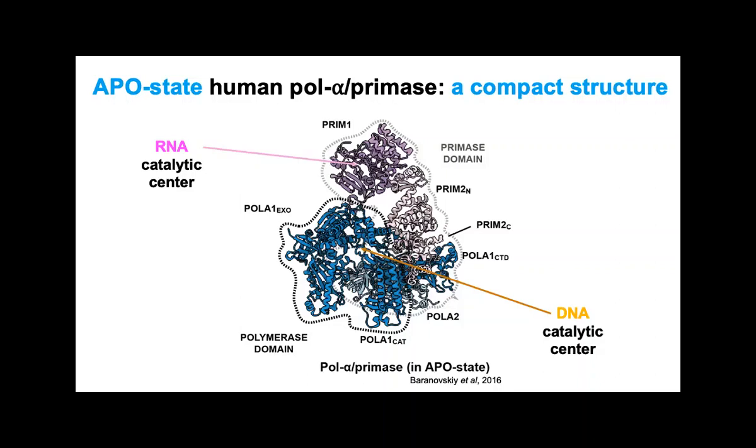But what is interesting is that people have this question about how Pol-alpha primase can decide to make RNA first. And this kind of compact structure gives it an insight, right? Because this DNA polymerase catalytic center is buried inside, it first comes to this RNA catalytic center on Prim1. It's a very nice hypothesis. But where did we come from?